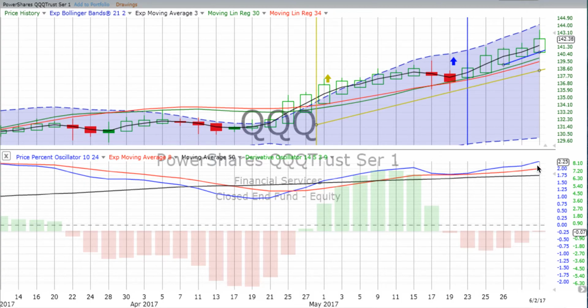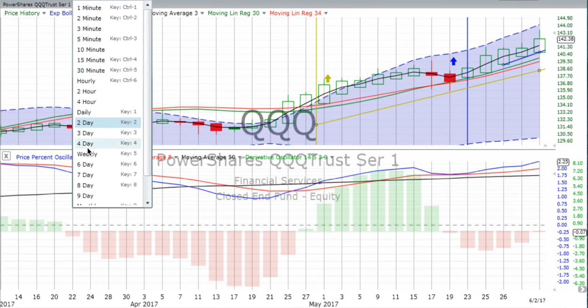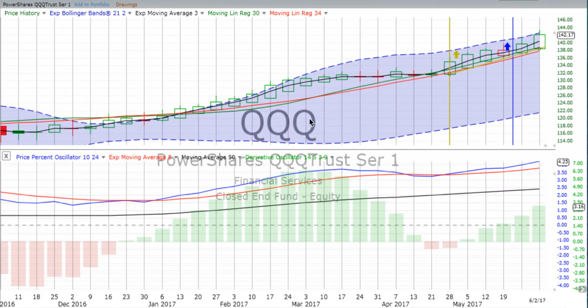PPO's actually spiked up over the last two-day candle even higher. So keep a lookout for things to continue to go nicely on the Qs. If they change, follow us every day. We'll let you know. Let's keep looking at these charts.